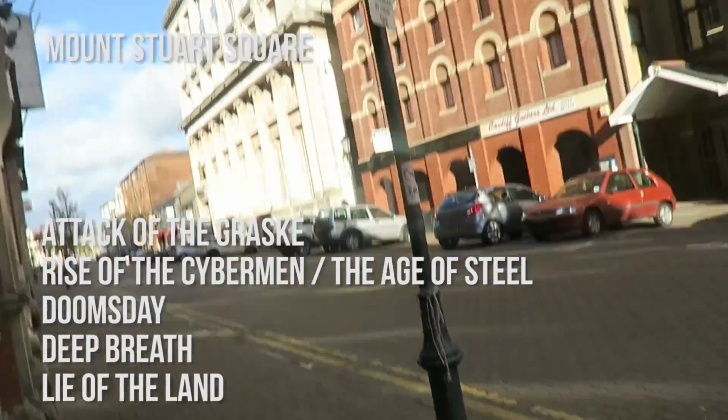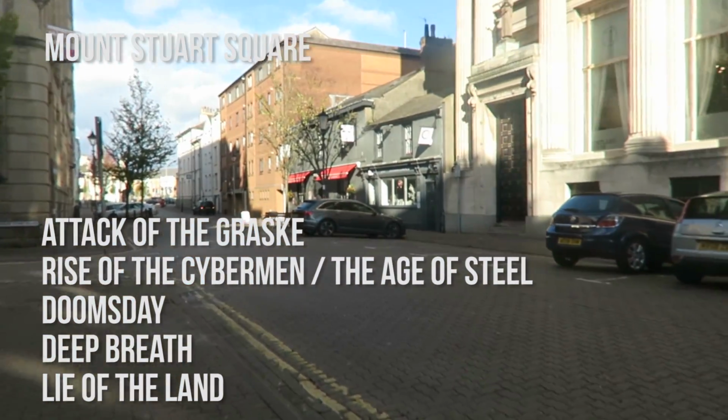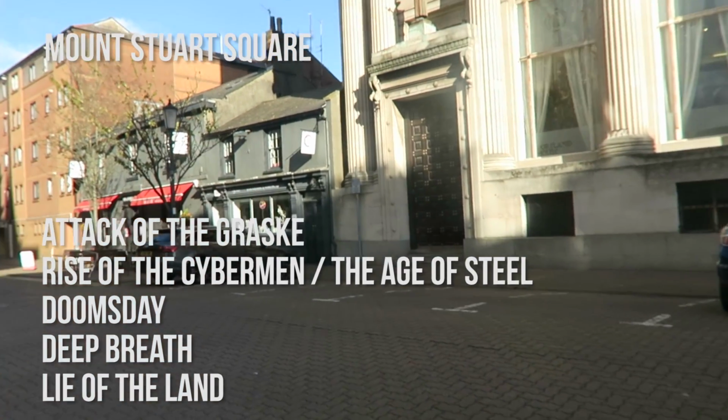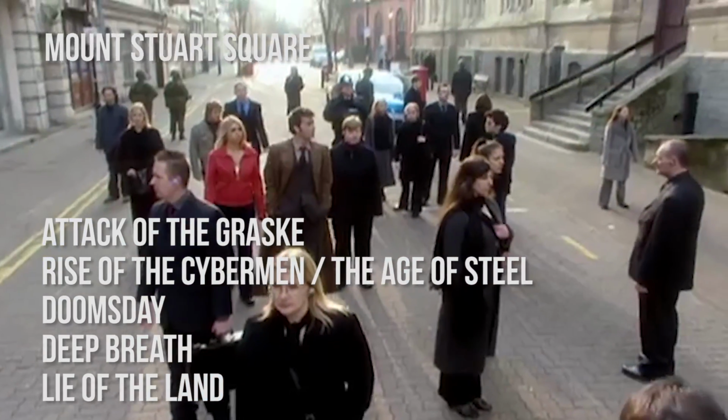Literally, through this alleyway, you have the coal exchange there, which is where we just were. Through this alleyway to the road we're going to now is an area called Mount Stuart Square, and this is an area used quite a bit within Doctor Who. It was used in Army of Ghosts, it was used in Doomsday, I think, it was used in the Monk trilogy. It's been used in so many episodes. But this is Mount Stuart Square. But as you can see, that little shop over there is where Bill looked in on as Peter Capaldi's Doctor was on the TV screen, and loads of Monks infested this area, and this is where that took place.